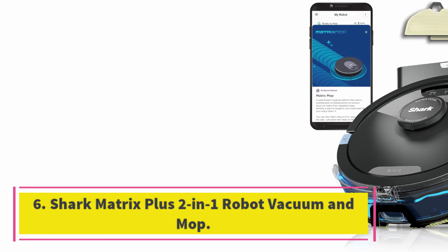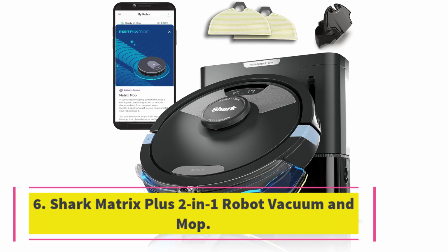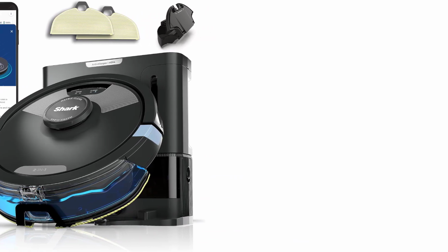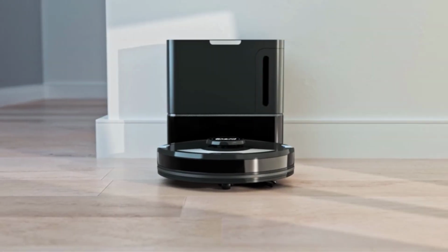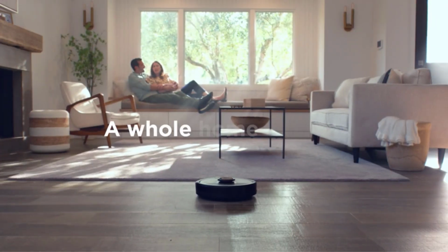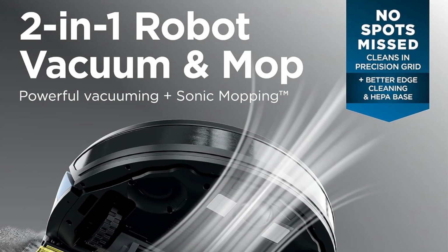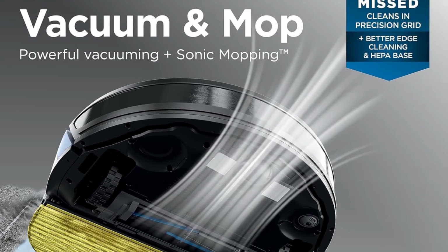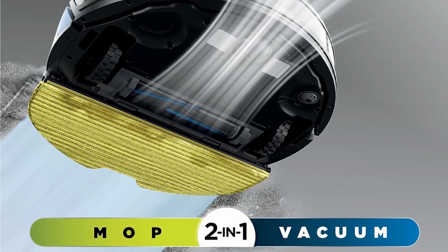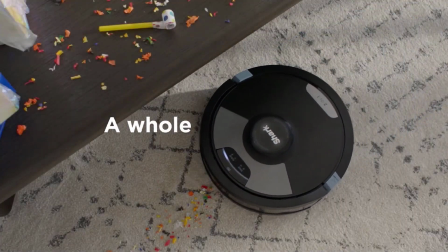Number 6. Shark Matrix Plus 2-in-1 Robot Vacuum and Mop. The Shark Matrix Plus 2-in-1 Robot Vacuum and Mop quickly became an essential and favorite part of our home cleaning routine. We positioned it to regularly clean a high-traffic area of a home that includes multiple people and pets. It was up to the task of handling the hair, grime, and debris that finds its way inside of a busy household. Notably, it also features a HEPA filter, so pet hair, dander, and other irritants are gone for good, at least until you empty out the base, but we'll get to that.